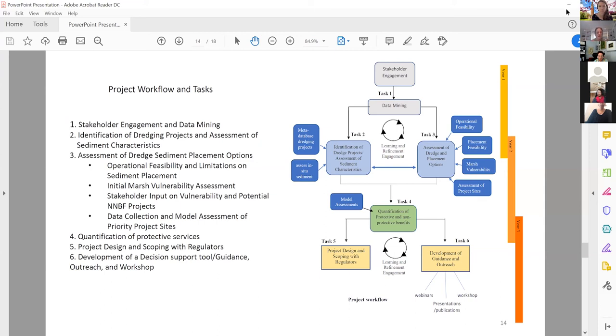So we have to identify the dredging projects. We have to assess the dredging area and the sediment characteristics. Then we move into the sediment placement options. This is where I really will lean on our partners from the Army Corps of Engineers and EA Engineering. They've been doing marsh restoration work for years, and they understand how you need to engineer these projects to get the greatest amount of benefit with the least amount of impact to the marshes. We assess marsh vulnerability. Can these marshes handle the sediment that we want to put on? Will it increase their productivity and their ability to catch additional sediment as it comes in?